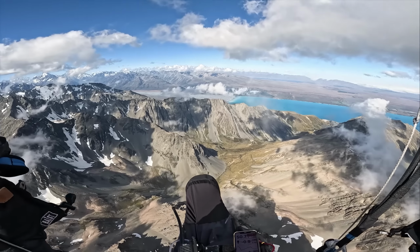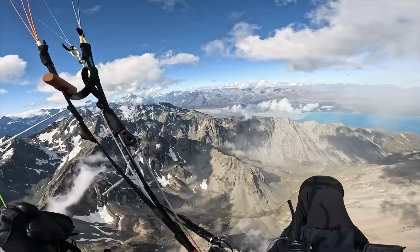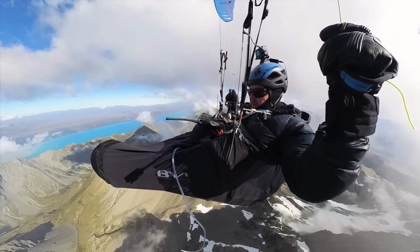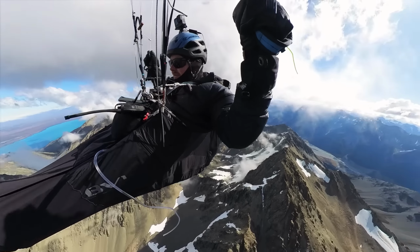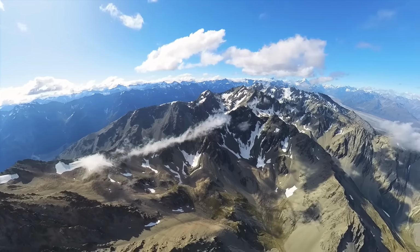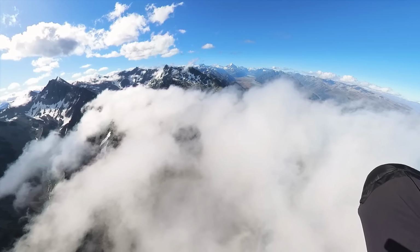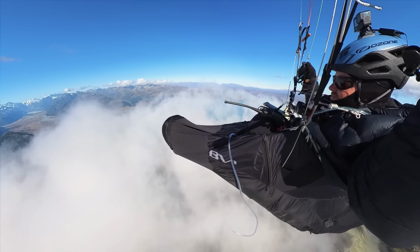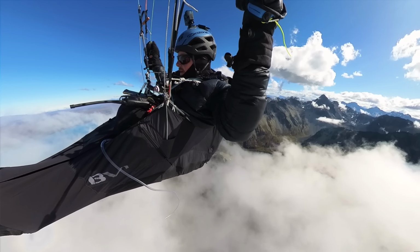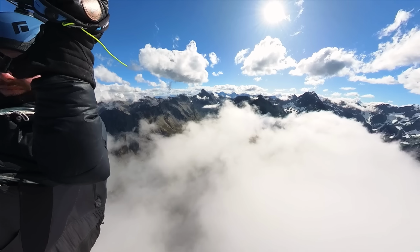Crossing the Benno House. Phew! Epic. That's Lake Pukaki. We're at 9,000 feet. And this might be the final glide. The lower cloud on the east faces, the cooler air mass just flying over the top of it. Wow, awesome.